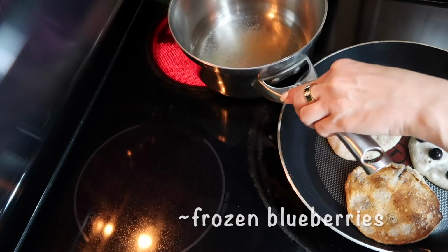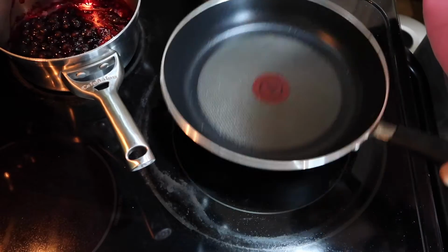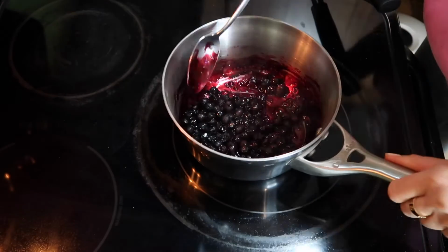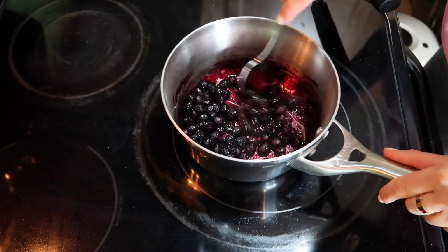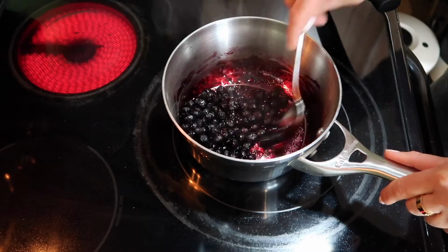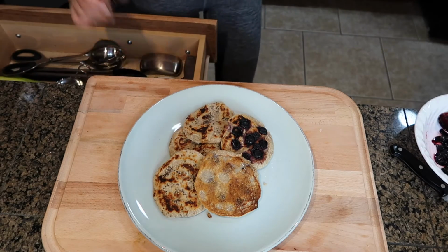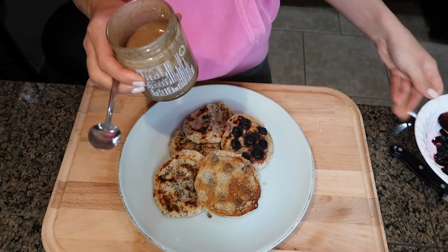And I also decided to make a blueberry preserve with the rest of the frozen blueberries. I just added some water with sugar, and after it started boiling, I added the frozen blueberries. And now is my favorite part, serving the pancakes.